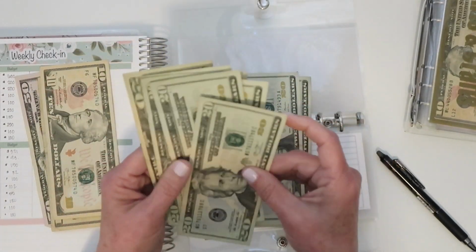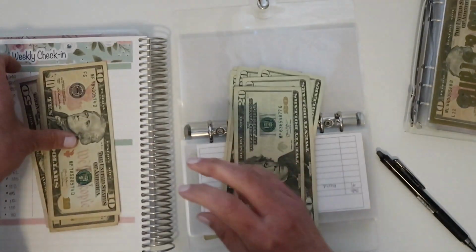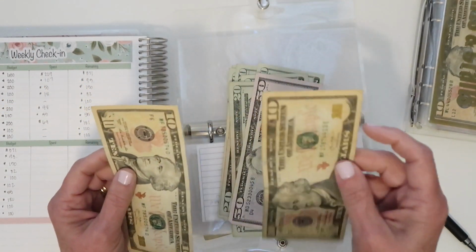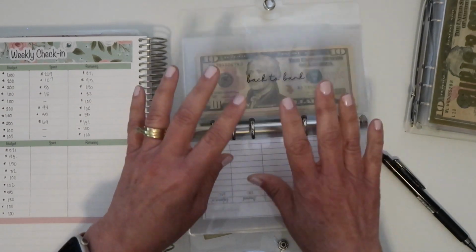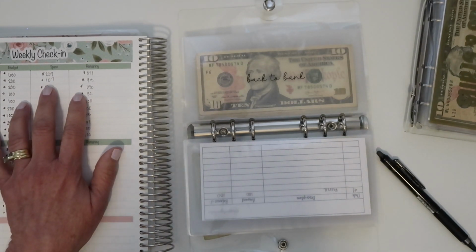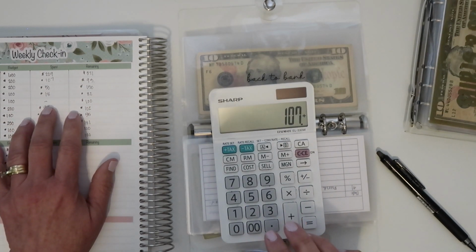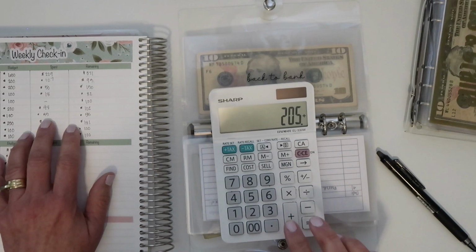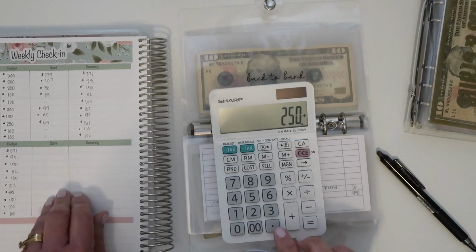Okay, so 20, 40, 60, 80, 1, 20, 40, 60, 80, 230, 240, 250. So of that, what I spent on my card, 250 is going back to bank. So 107 plus 98 plus 45. 250.